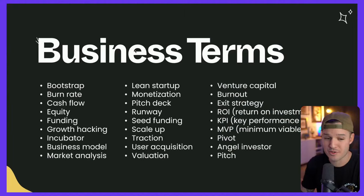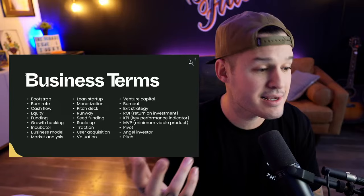Let's talk about bootstrap, burn rate, cash flow, equity, funding, growth hacking, incubator, business model, market analysis. I would say this left column probably has a lot to do with startups. How about the middle column? Lean startup, monetization, pitch deck, runway, seed funding, scale up, traction, user acquisition, valuation. Probably, again, equally important things. How about exit strategy, ROI, KPIs, MVPs, pivot, angel investor, or pitch? These things probably matter.